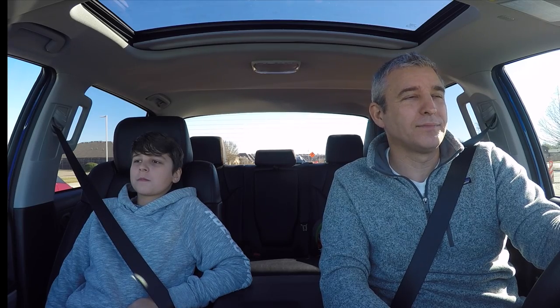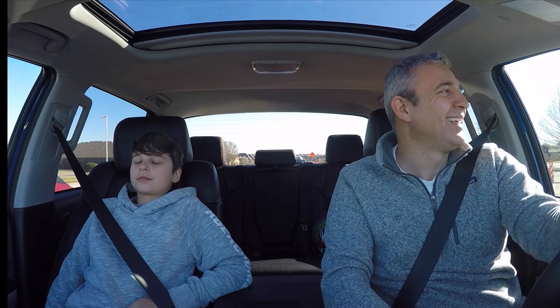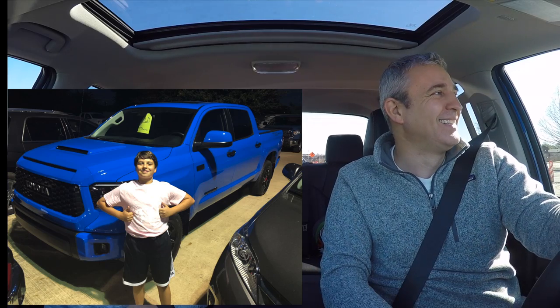So the truck came. I wasn't very excited about picking up a Toyota Tundra. We showed up at the dealership. It finally came in. I was like, okay, we're gonna go in and just tell them we're not buying it. Immediately, he's like, guys, this is the truck we're buying. Pretty blue.